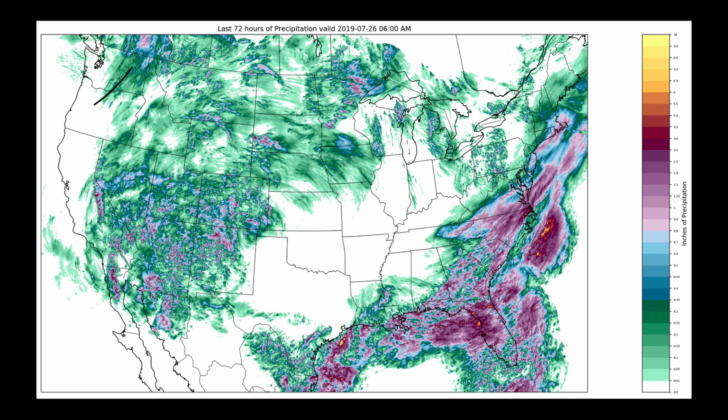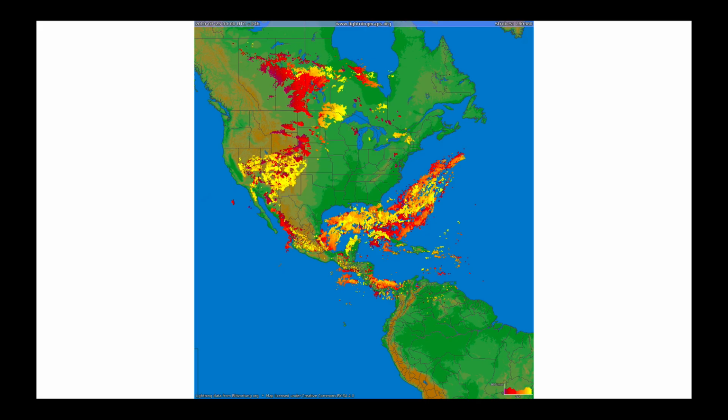Outside of that, some widely scattered showers that move through parts of Washington State over the last couple of days, and then you can see here a storm still curling around that ridge into parts of Montana. So a lot of hit or miss thunderstorm activity underneath this broader ridge feature that's still sitting out here, and it's going to be out there for quite some time.